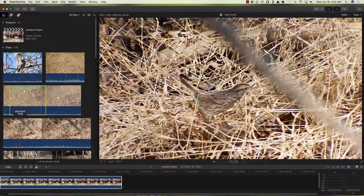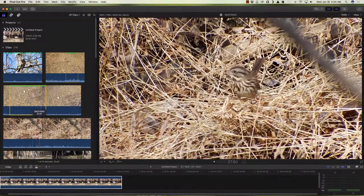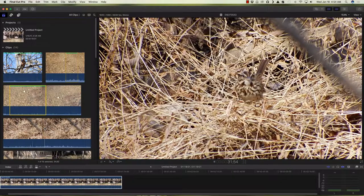All right, now song sparrow. Let's listen to him a little bit.